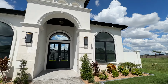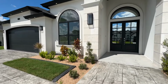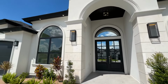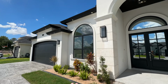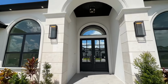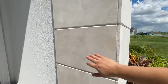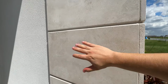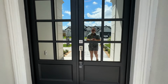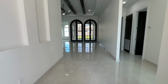And wow, gorgeous curved windows. And I love it. That Mediterranean feel to it is just absolutely stunning, along with the modern look to it. You got the stucco finish, black painted fascia and roof, and a very large front porch. Now, this is Cantera stone, always nice. It's such a beautiful, clean stone to have. And this is the front door, and it's like two solid metal doors. And this is the foyer.